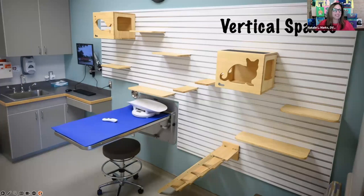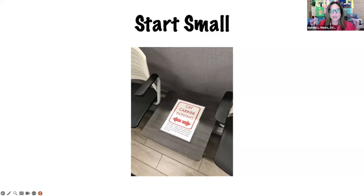Now, the next must-have that we have for feline professionals are the vertical spaces. And this may seem like one of the less immediately practical options. I get that, certainly looking at this room. But I promise to give you some solutions that don't take a lot of time, money, or resources. Remember, cats prefer to live in the vertical spaces. We know that's their comfort zone. So we need to really provide that when they come. And you can start small.